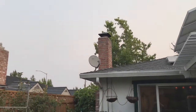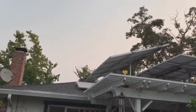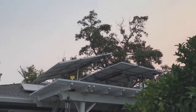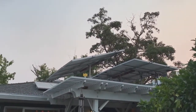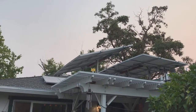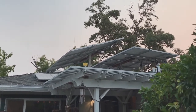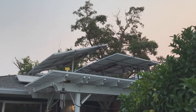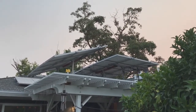I don't think that's cloud. I think that's smoke in the air. So we'll see how my panels do against smoke. They haven't started tracking yet. They're in their rest state in that position. I adjusted the range of motion on the left tracker, but I didn't adjust its nighttime rest position, so it rests at this odd angle. Later I'll have to make it rest flat.